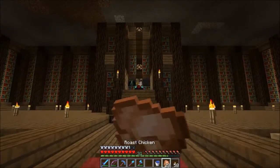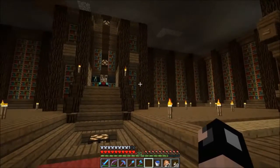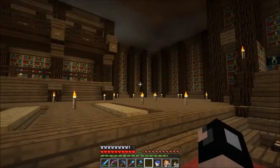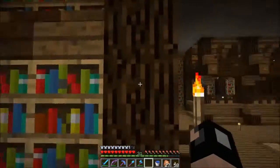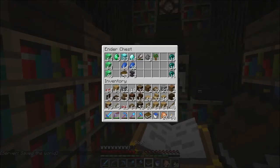In fact, I think what we should do in order to celebrate the fact that we are done with... well, the only thing we've got to do now is the ceiling in this back wall. So to celebrate the fact that we're more than halfway done, I think we should enchant something.